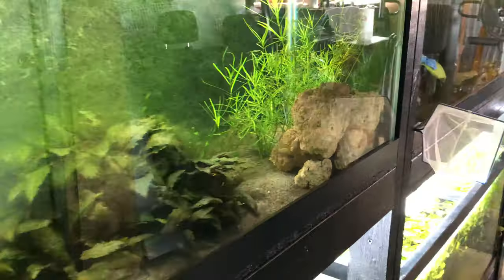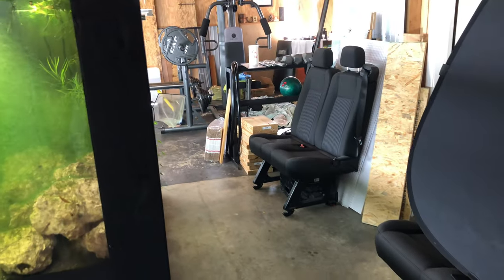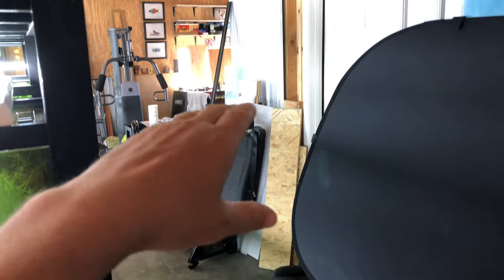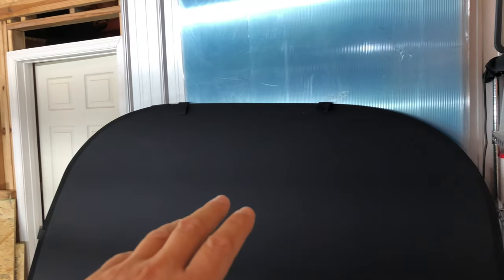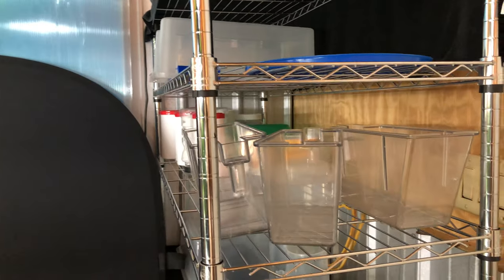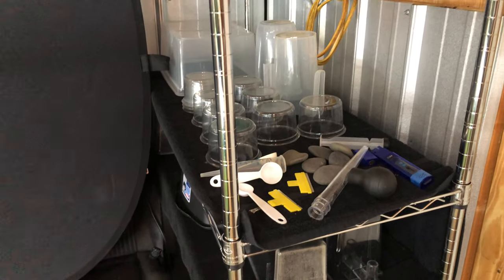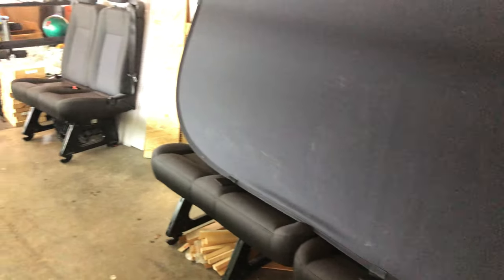Now, I do got these van seats here that I can sit and watch them on, which is really cool. But I plan on getting rid of these, and this is all going to be 20 longs down here. That's going to be all endlers and guppies. So I will finally have a place to organize all them, and they won't be in my catch-all. So everything is going to start to have its own space and place. And this is my drying rack for now, which this is just temporary, where I like to dry and store things that I use throughout the day.